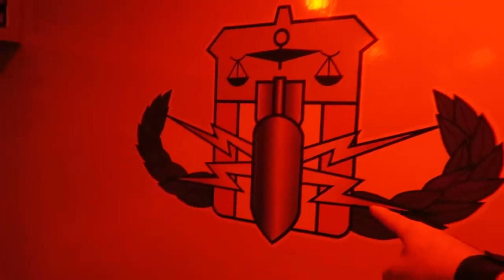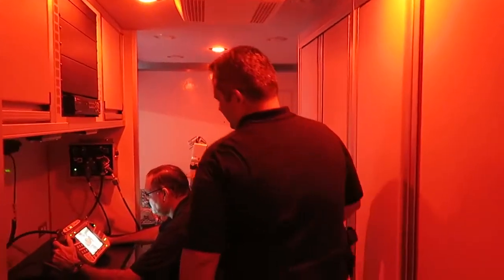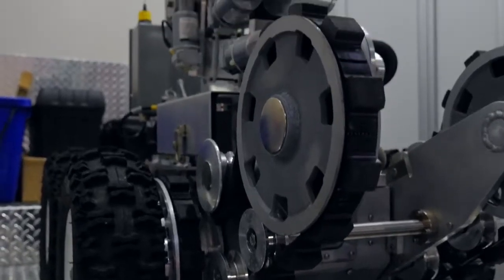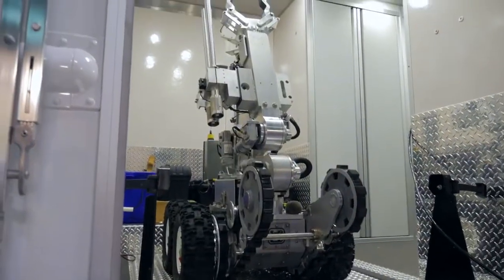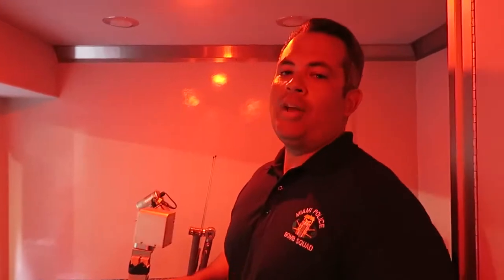Is this our bomb squad? That is what they call the crab, the bomb squad logo. All right. Here's where we drive the robot. Are you the robot driver? Yes, I am. All right, sounds good. Let me tell you a little about the robot. It's an F6B from Remotec. So how heavy is this thing? It's about 300, 350 pounds. This is the guy that you would prefer to go to? Whenever we can, we try to do it remotely as our first option.